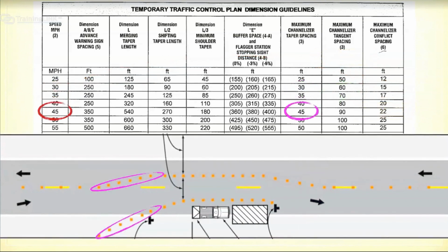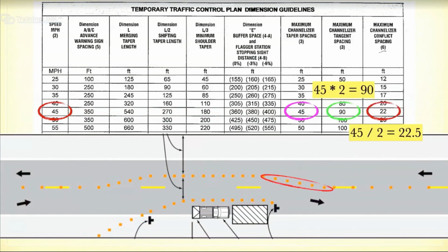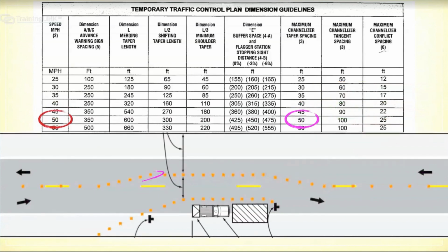You can see at 45 miles an hour, we have 45 feet on the taper, we have 90 feet on the tangent, and we have 22 feet on the conflict. The thing about it, keep it in mind, is these are really big distances. Use more cones is the best way to improve your traffic control zone.